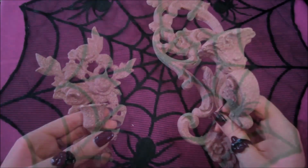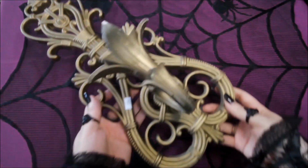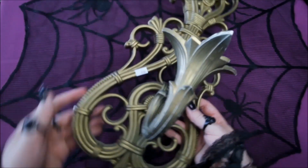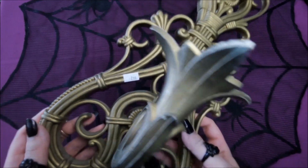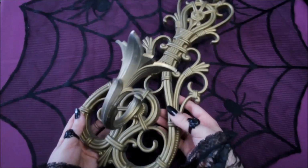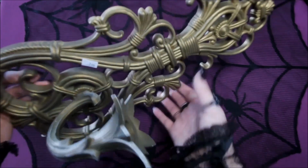And on the topic of candle sconces, I picked up this one for $3. Again, I have no real plan for this one. I keep flipping back and forth between modifying it or cutting it into parts to use for another project. Again, open to suggestions of what to do with the sconces.